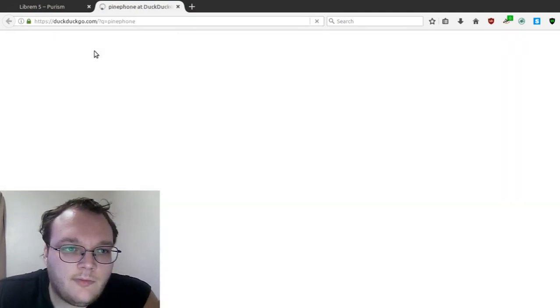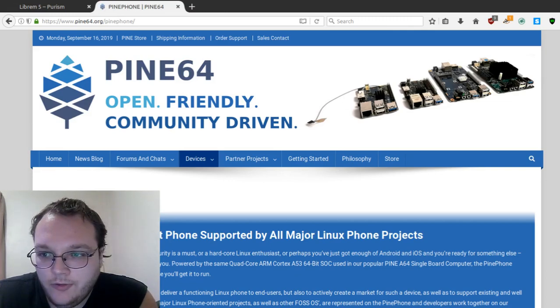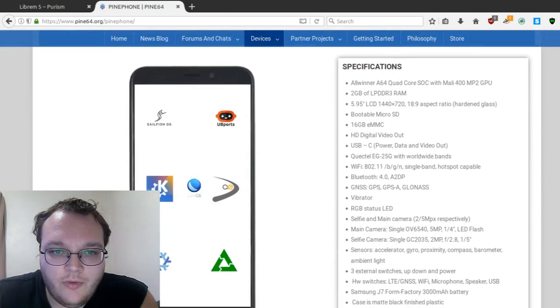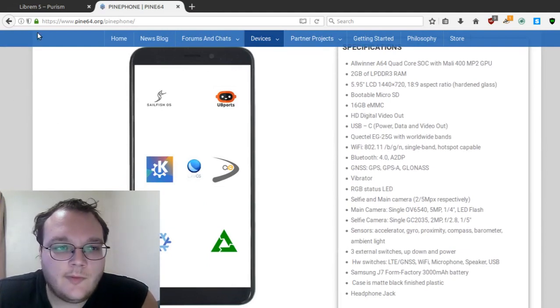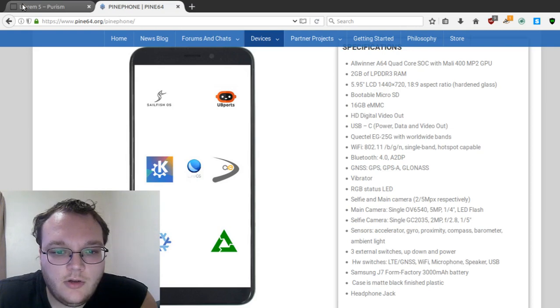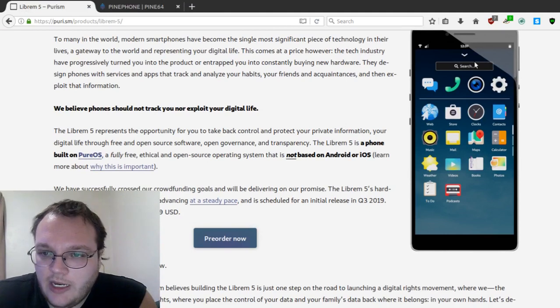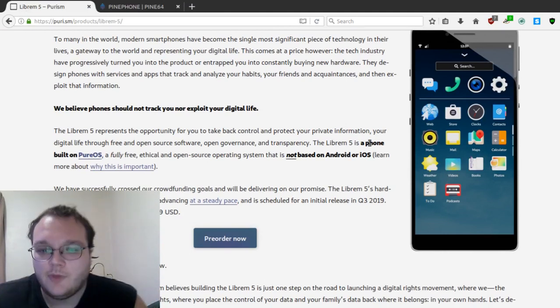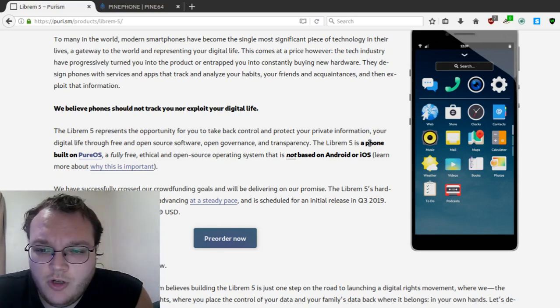So, the biggest problem I have with the Librem 5 is if you go on this website here, you know everything that's inside of it. As you can see here, you know what processor, what screen, what RAM, what not, everything that there is to know. Whereas with Purism, you know by looking at it, it's going to have the GNOME desktop. I don't know what version of GNOME. It's going to be probably custom for mobile.